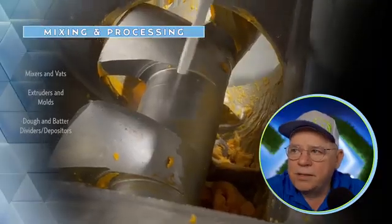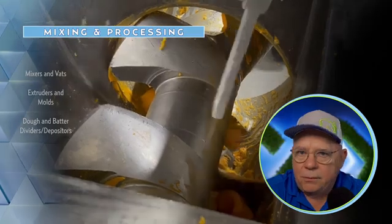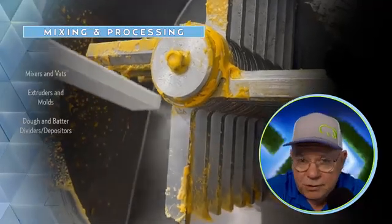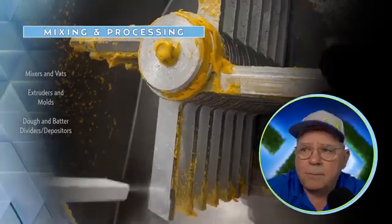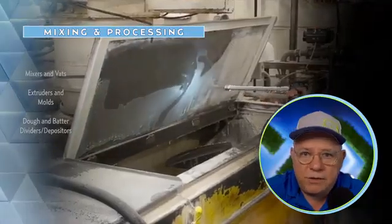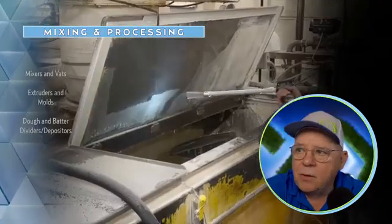Then all the mixing equipment. That's cheese right there, okay? If you get that cheese all wet trying to wash it down, it ends up in the drain. If you do it this way, you can scoop it up and put it in the dumpster or send it to the farm. Okay. But mixer vats, extruders, dough dividers, batter hitters, there's a ribbon mixer. Look how well it's cleaning.